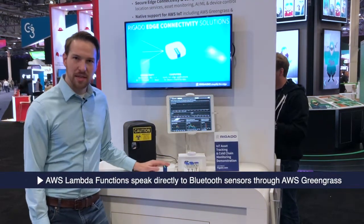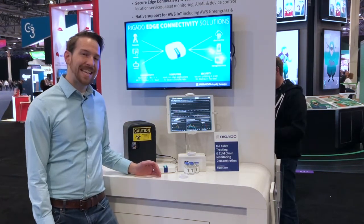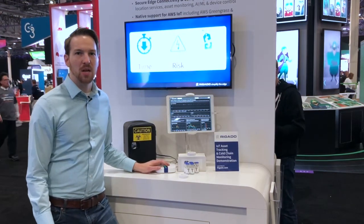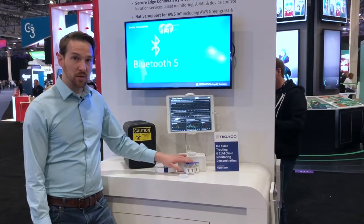On the Lambda function in the gateway, we're taking that data and observing 5 minutes of data and looking for excursions, so if the temperature goes above or below its safe range. And if those happen, we send an SNS alert to a smartphone using email or text messages or some other mechanism. And then that can alert if the temperature is out of range for a device.